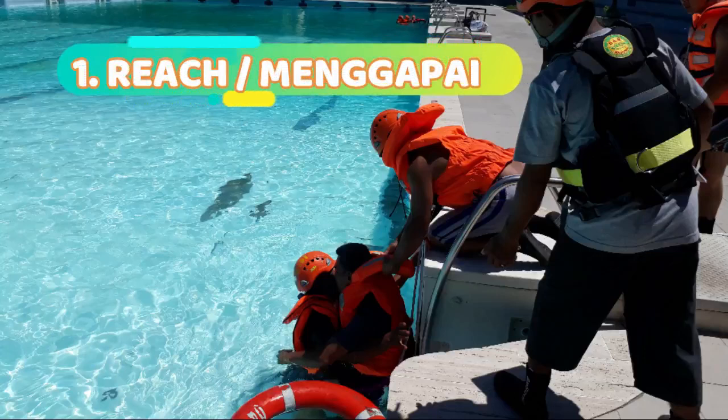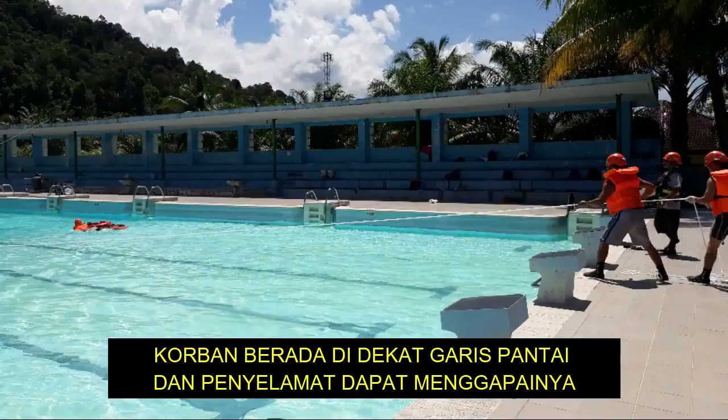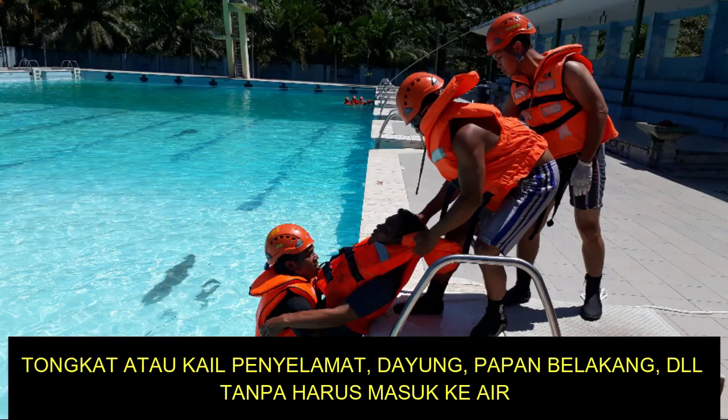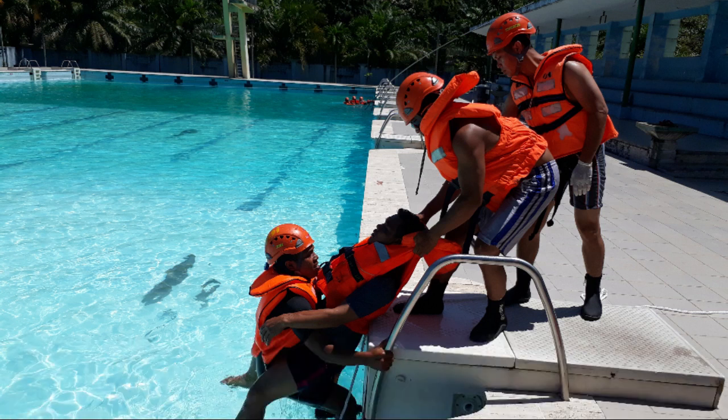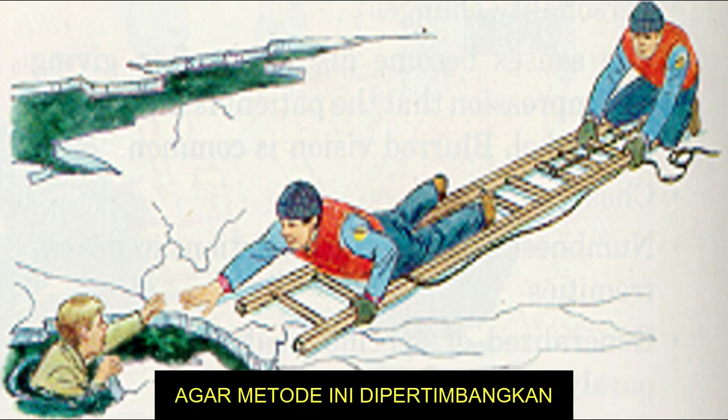Number 1. Reach. Victims are located close to the shoreline and the rescuers can retrieve them by reaching with their persons, rescue pole or hook, and/or a backboard, etc. without having to enter the water. Victims must be conscious, alert, and able to grab and hold onto the reaching device for this method to be considered.